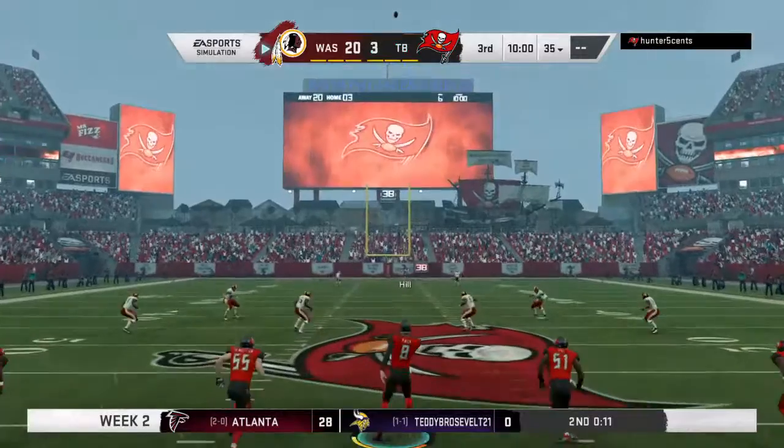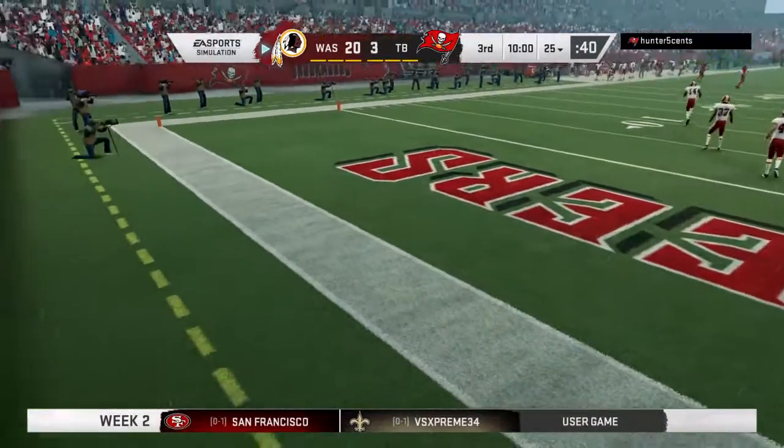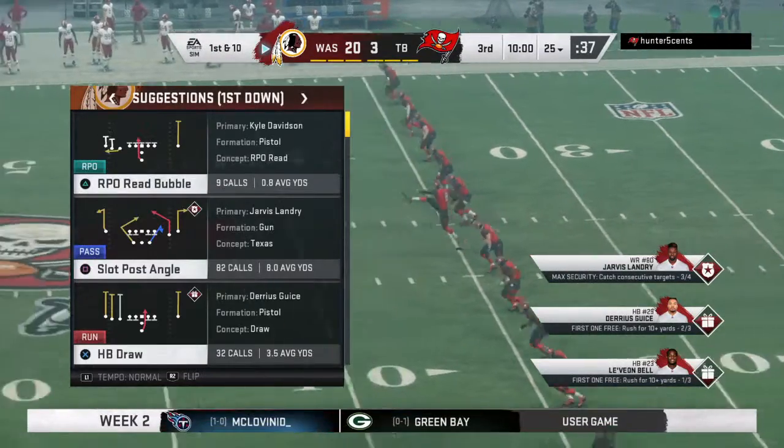You're watching the NFL, and it's on EA Sports. It's in the game. And they will not get a chance to return this one as it's through the end zone for a touchback.